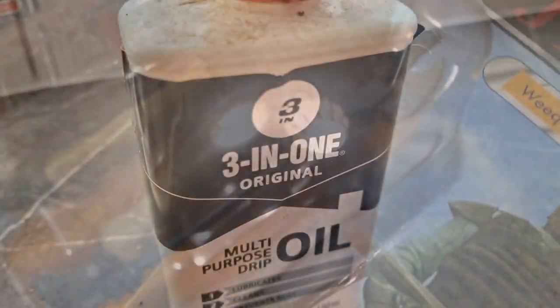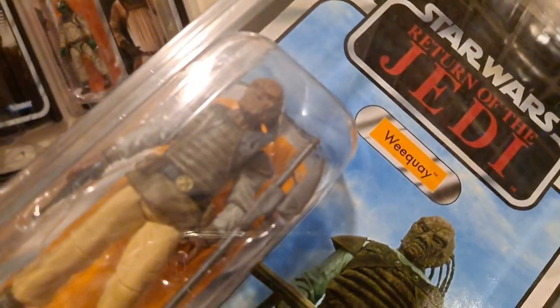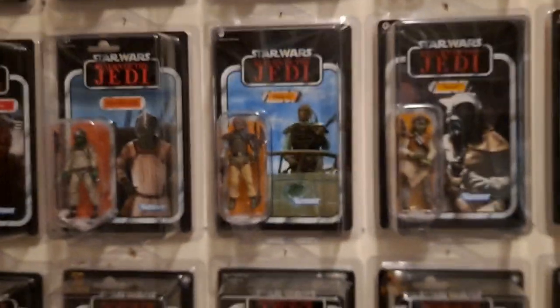I don't know what kind of oil it was now, but it kind of did the trick. So if you sniff that bubble, it smells like, well, petrol. Oil fumes. Anyway, moving on.